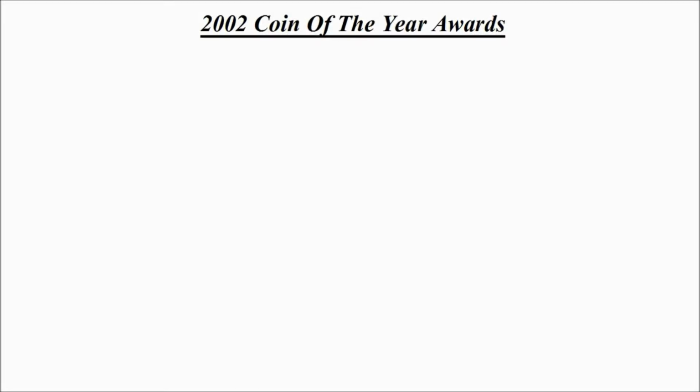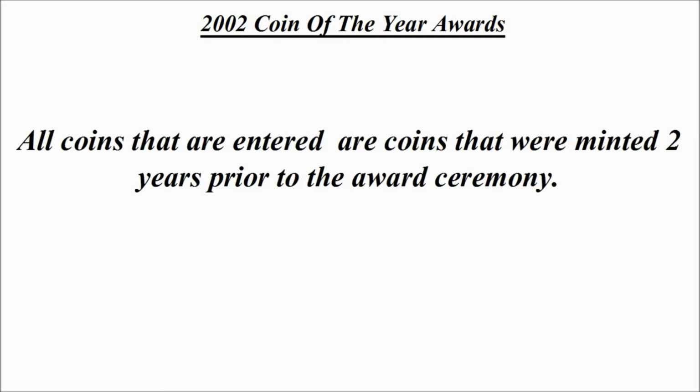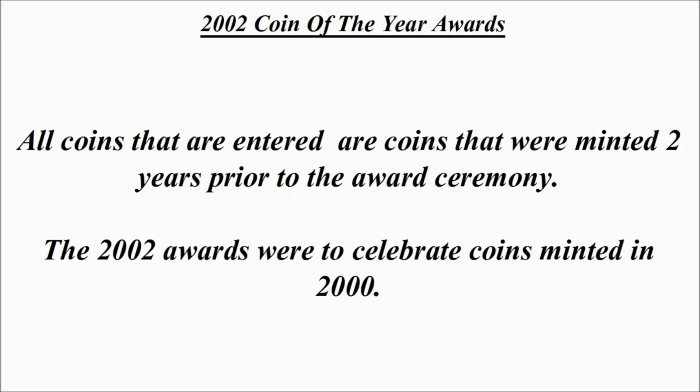Today we're going to be checking out the 2002 Coin of the Year Awards. Now, all coins that are entered are coins that were minted 2 years prior to the award ceremony itself. Therefore, the 2002 awards were to celebrate coins minted in the year 2000.